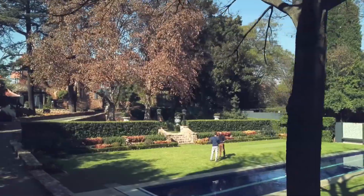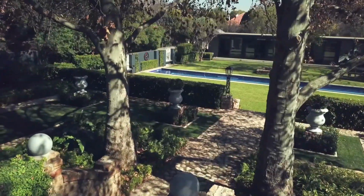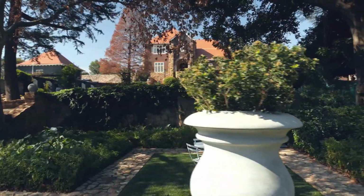Now you're working with a really iconic heritage site here, so what were some of the challenges when it came to landscaping? Well, our reference point really was the trees. We started off with the beautiful, big, iconic trees that were part of this property, and we stripped it down from there and created various garden rooms, which I think have worked beautifully.